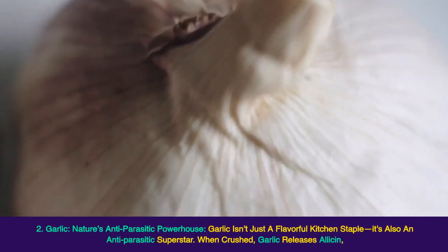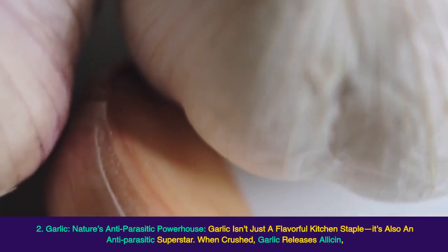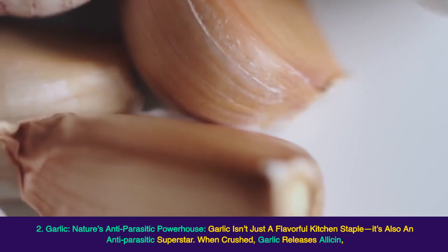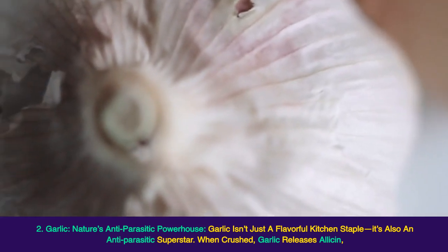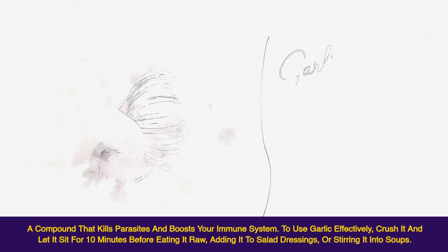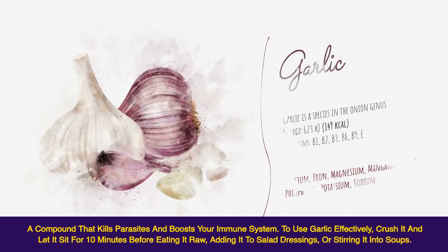2. Garlic, nature's antiparasitic powerhouse. Garlic isn't just a flavorful kitchen staple, it's also an antiparasitic superstar. When crushed, garlic releases allicin, a compound that kills parasites and boosts your immune system.